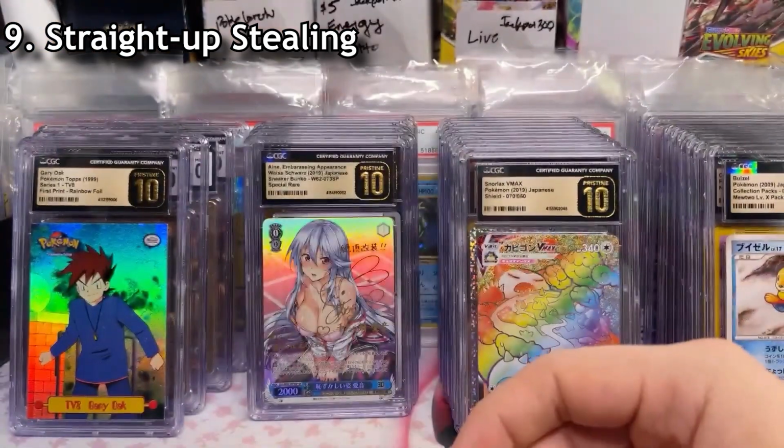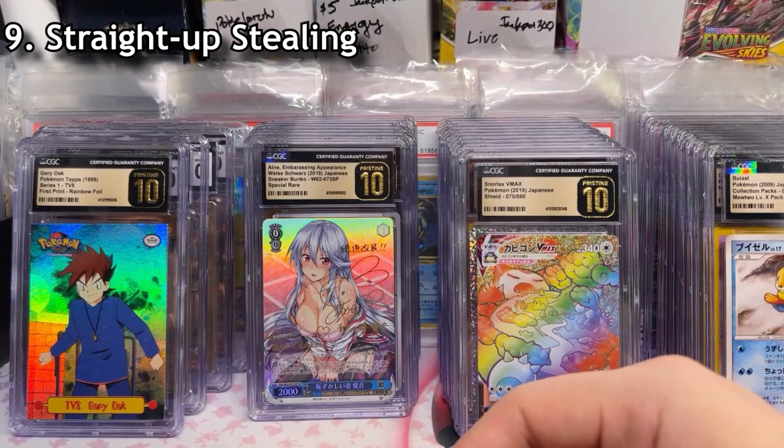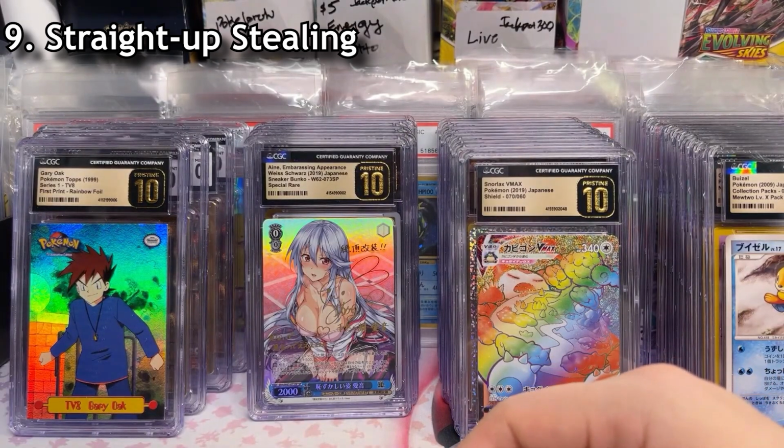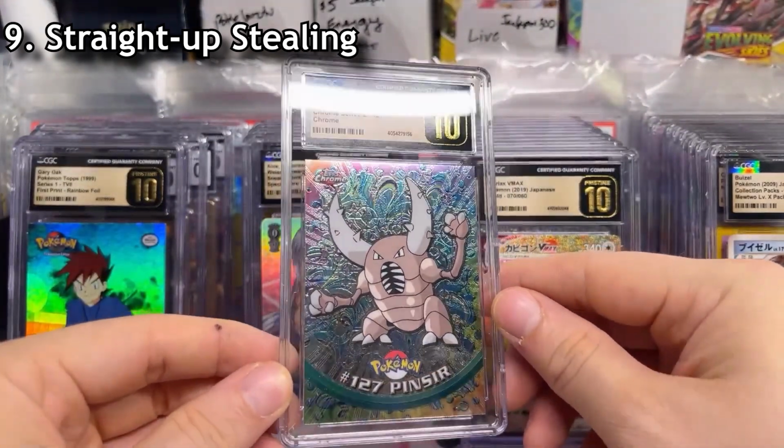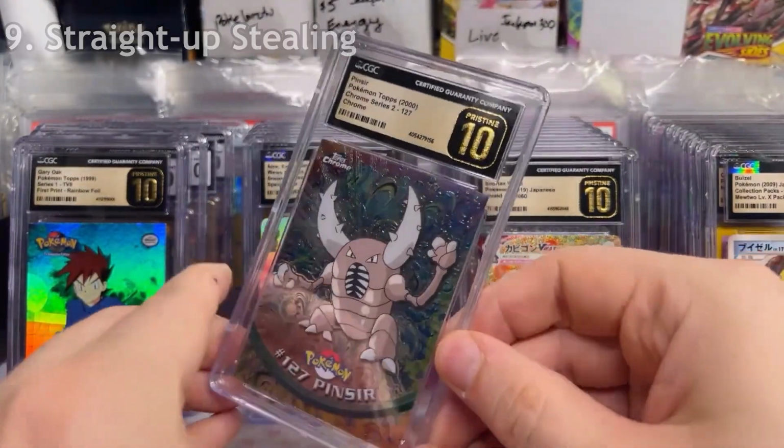Make sure you have a vault that's bolted to your basement, and make sure you've got cameras, and make sure you've got a Ring doorbell. Don't let people steal out of your mailbox. Maybe use a P.O. box address, and be careful because these cards are like gold now.